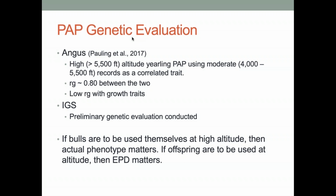I would also mention that IGS, or International Genetic Solutions, recently completed their first genetic evaluation of PAP, and both entities, IGS and Angus, I know, continue to seek data to power their respective genetic evaluations for PAP, and will continue to offer it. At least for the IGS system, likely PAP EPDs won't be part of their weekly genetic evaluation. The evaluations will be more dispersed, simply because of when PAP data is likely to come in.